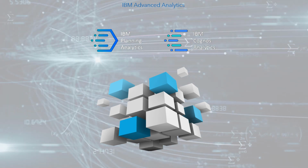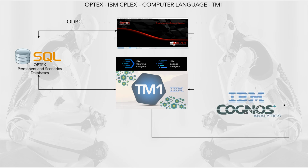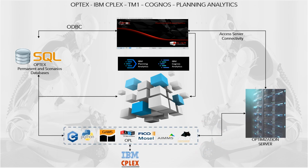Some of the products offered by IBM to support solutions based on advanced predictive analytics are IBM TM1. That's IBM's OLAP database. The first step is to pass the results of the model to the TM1 cubes, and from there to IBM Planning Analytics. IBM Cognos, and IBM Planning Analytics. Connectivity to IBM Advanced Analytics can be done from any program deployed with OPTEX, such as programs in low-level languages, such as Python, Java and C++. Programs generated by OPTEX in high-level algebraic languages, such as GAMS, Mosel, AIMMS, and AMPL, can also be connected.